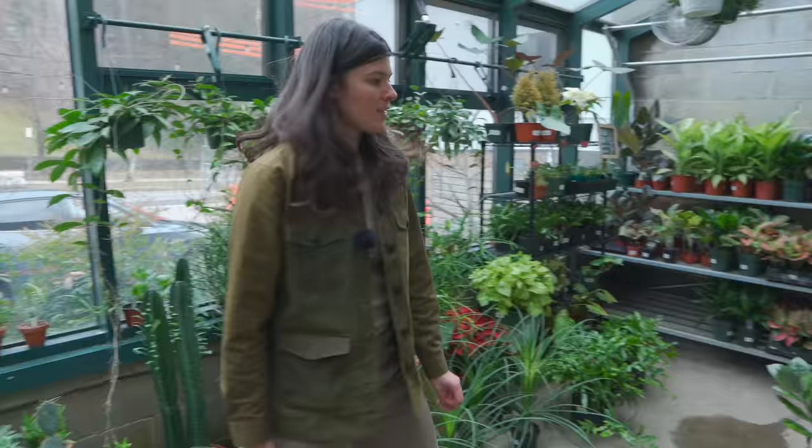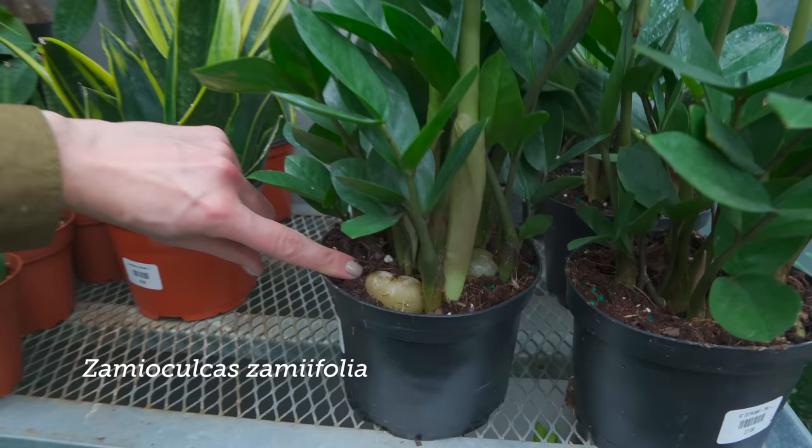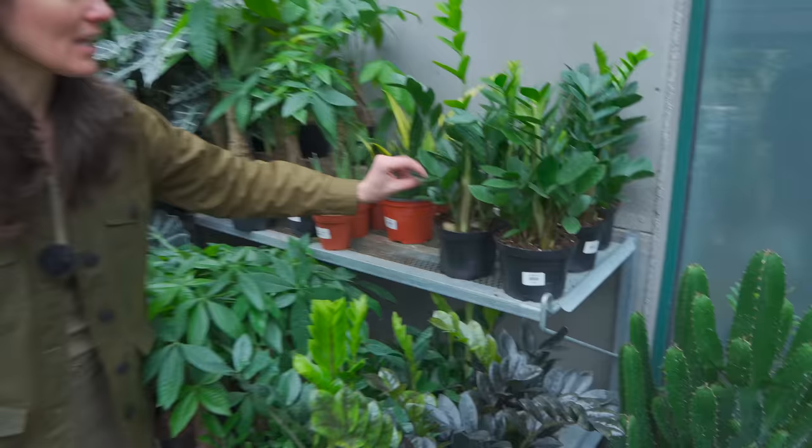And then we're back here, and then we see our ZZ plants, our black ZZ plants. This is something that is really interesting to see, because you could see how tuberous these plants are. Even if you had just a piece of that, or even a leaf, ZZ plants are generally fairly easy to propagate.